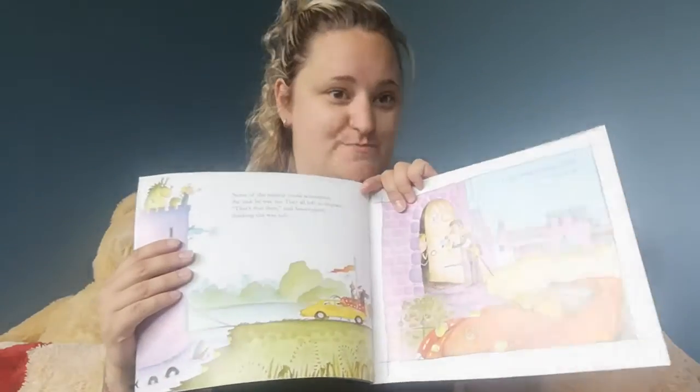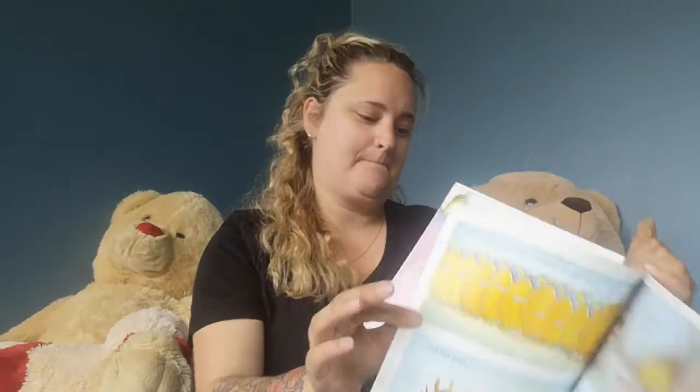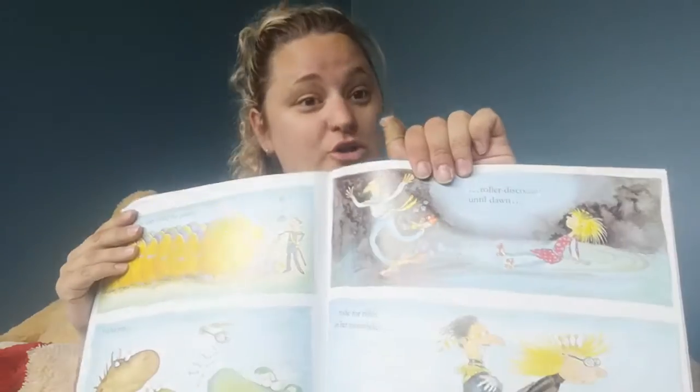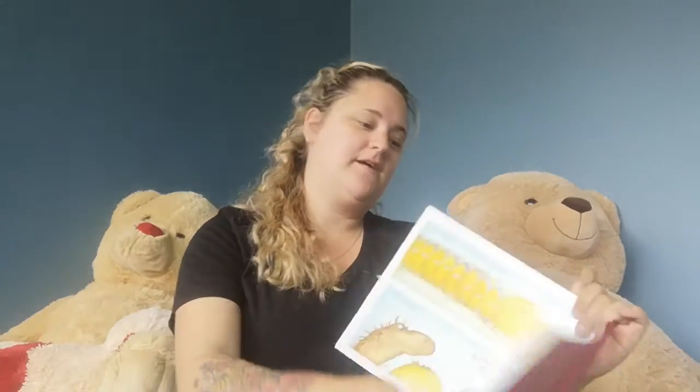And none of the princes could accomplish the task he was set. They all left in disgrace. "That's that then," said Smartypants, thinking she was safe. Then Prince Swashbuckle arrived. He stopped the slugs from eating her garden. He fed her pets, roller discoed until dawn, rode for miles on her motorbike.